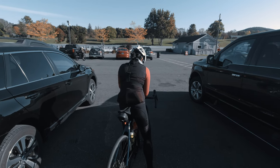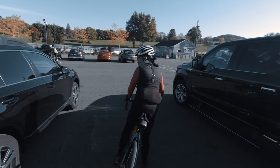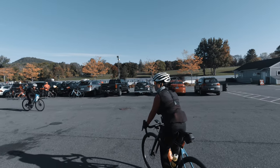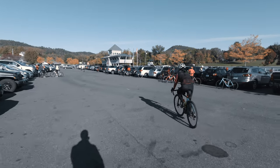The temperature on the day of the event was a cool autumn morning. I wore a long sleeve jersey with a base layer, a neck gaiter, a vest, and leg warmers. I thought that this was an ideal choice because the temperature would eventually rise as the day wore on and the sun would be fully out.